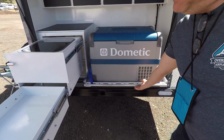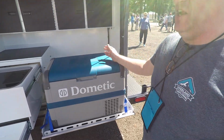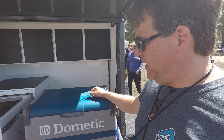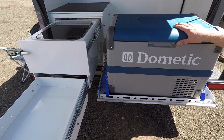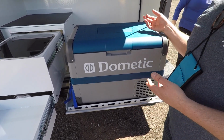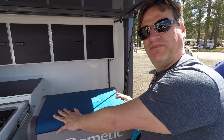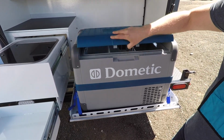So this is something new that we've done. We used to have an optional drawer style Dometic fridge in this, but I think we're actually going to delete it and just stick with this, because folks that are going out overlanding are also going four-wheel driving with their Jeeps, with their trucks, whatever. So they want to be able to take the cooler with them. Explain to the folks out there who may not know what this is. A little 12-volt cooler made by Dometic.